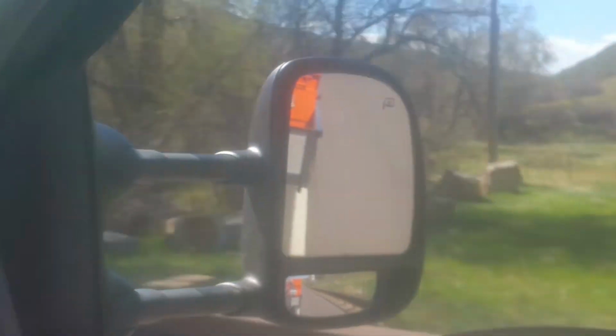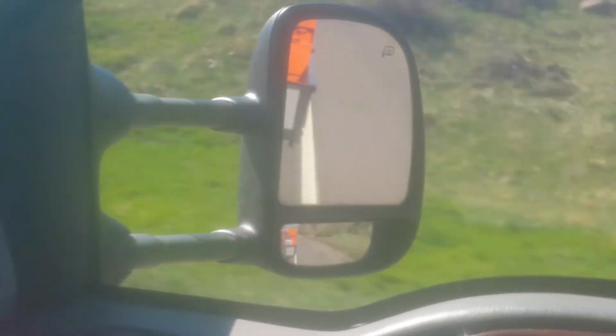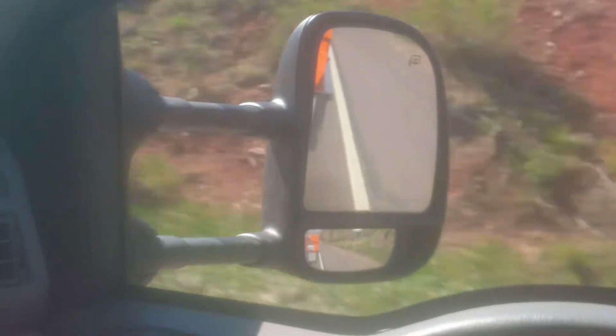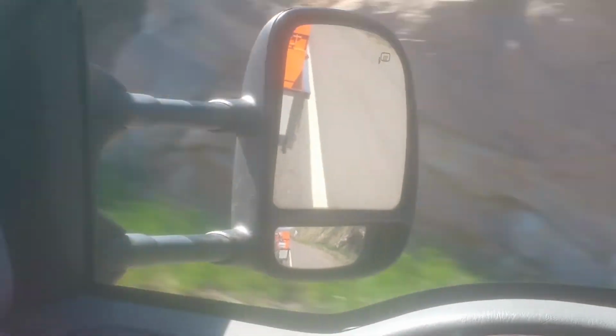So here's the noise. It's gonna get loud. I'm gonna put the window down so you can see the mirror really good as it does this. I don't know if you can see the smoke. Puff, puff, puff, puff. It's almost like one cylinder is missing.